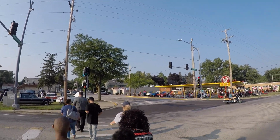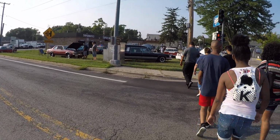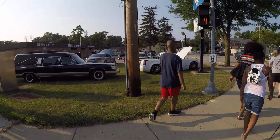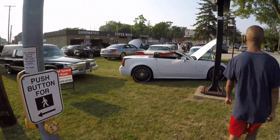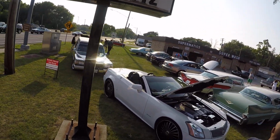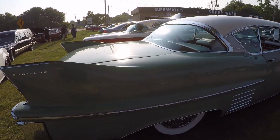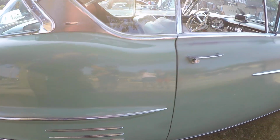To the car wash side. There we go. Hey, I seen him at Cooters before. We seen my man at Cooters, the XLR. But there's a few cars out here we haven't seen at Cooters. We got a Cadillac, clean. Gangsta white walls on there. Woo, the chrome on there.